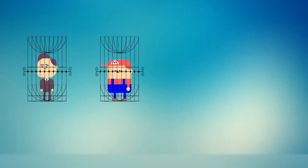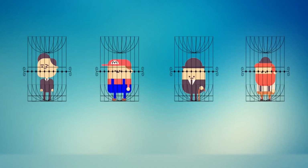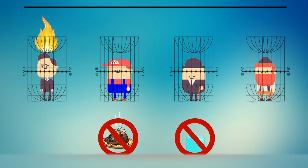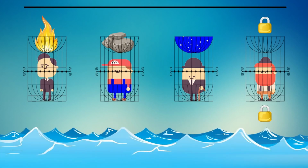Cells. We're absolutely sure that your brain is now working in full force, so you'll have no problems to solve the following riddle. 4 people were imprisoned in different cells without any food or water. It's impossible to get out through the top. Above the first cage there's a big flame, above the second cell there's a huge and very heavy stone, and above the third one there's permanently boiling water, and cell number 4 is locked on the top and on the bottom. Moreover, all these locked cells hang over a deep lake.